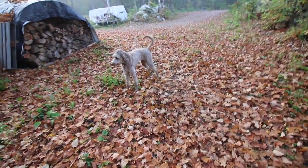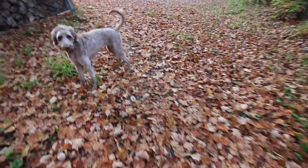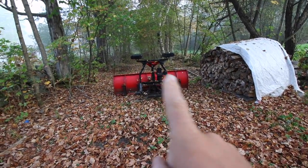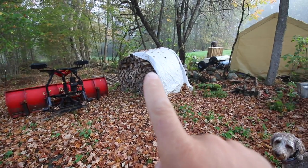Look at all the leaves that have fallen. And it's been in the 90s. It's just crazy. Before you know, I'll have to be putting that on the truck and bringing that in the house.